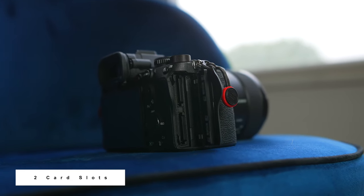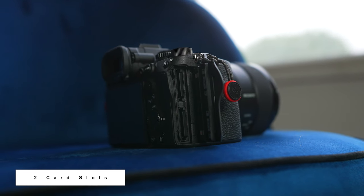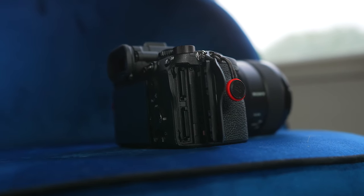Two slots for CF Express card type A. Two slots. And it doubles as SD cards. If you guys haven't tried it yet, 240p.